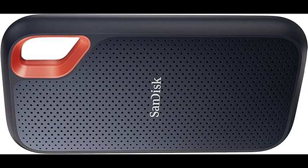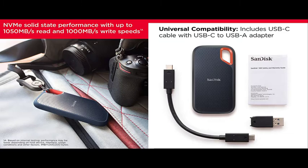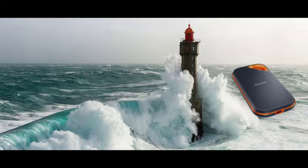Engineered with proprietary technology to reach speeds beyond UHS-I 104 MB per second, requires compatible devices capable of reaching such speed. Based on internal testing, performance may be lower depending on host device, interface, usage conditions and other factors.